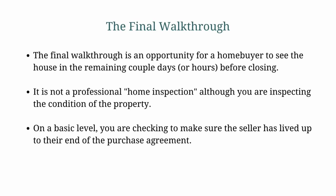The final walkthrough is when you've been through the entire purchase process and you're now getting this opportunity to see the house's condition in the last few days or oftentimes the last few hours before you close. And on a basic level, you're checking that the seller has lived up to their end of the agreement. So we're gonna go through 1 through 8 on this.